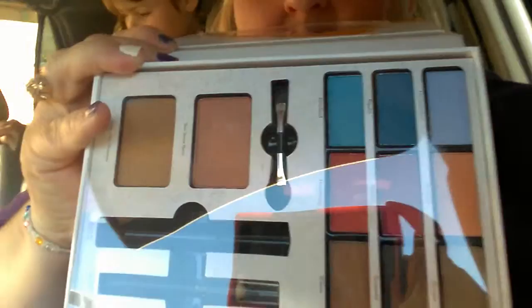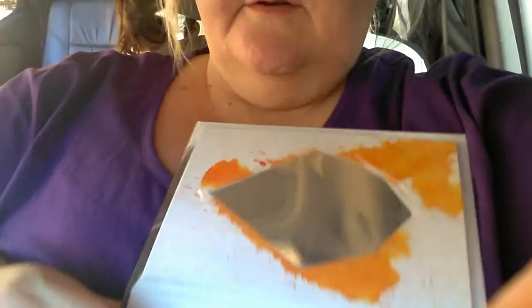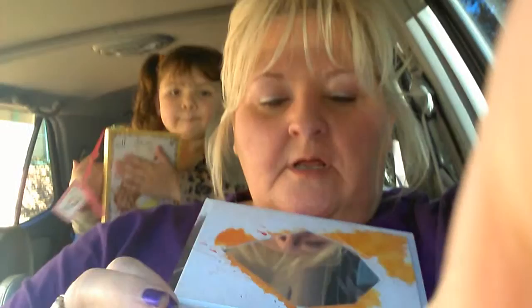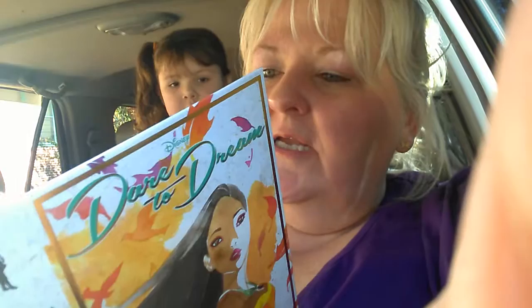This is a beauty box. Look at all those pretty colors. Look at the blues, and I just love that. And the blush and little pencil right here. There's a little hole where it's empty, and that's where the lip gloss was, but I wasn't worried about the lip gloss. I liked it more for the colors, and these names are too much.